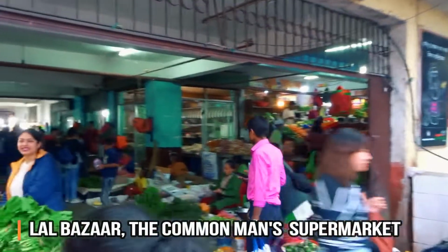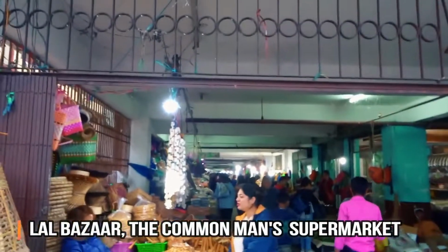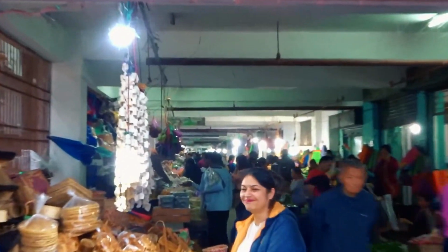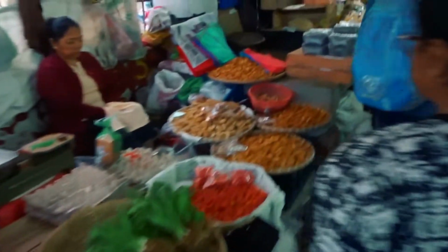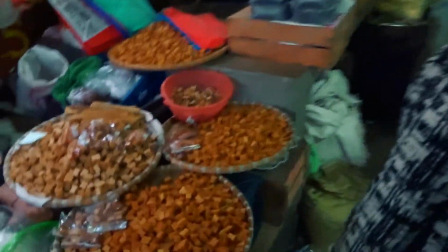This is a common man's supermarket in Gangtok. You'll find almost everything from groceries to clothing to utensils and other things that are necessary for the household. And the prices out here are quite reasonable too, as mostly local people buy from this place.